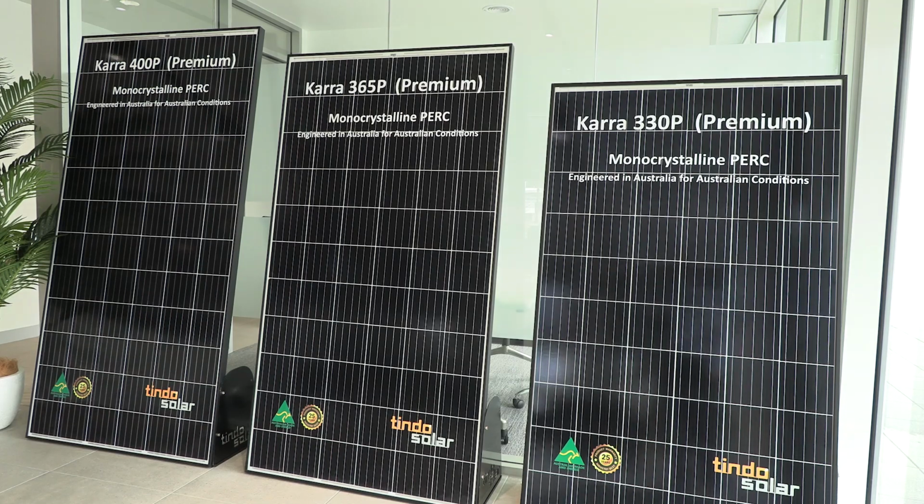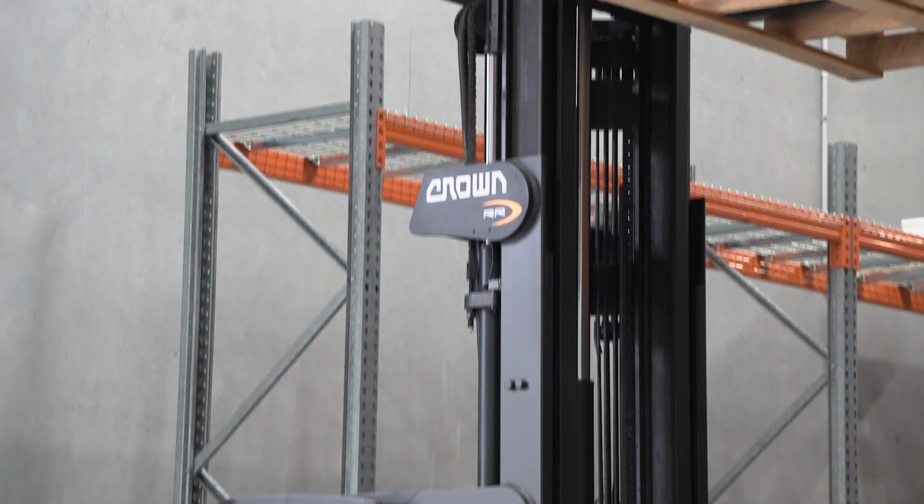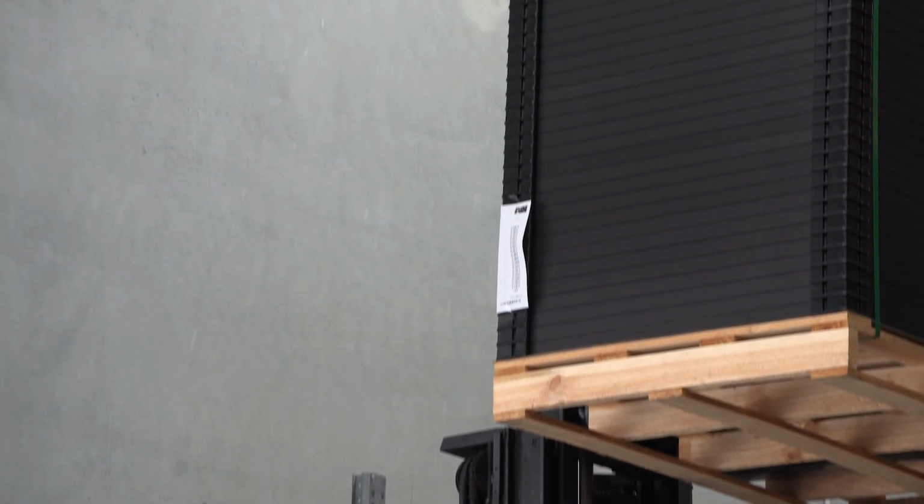So how much more throughput will you get in this factory compared to the old one? In rough numbers, this is about treble the throughput from the old plant. Wow, and that's obviously based on demand from... Yeah, so based on demand, since COVID, we've had huge demand. There's a real push, particularly from community, for Australian made.